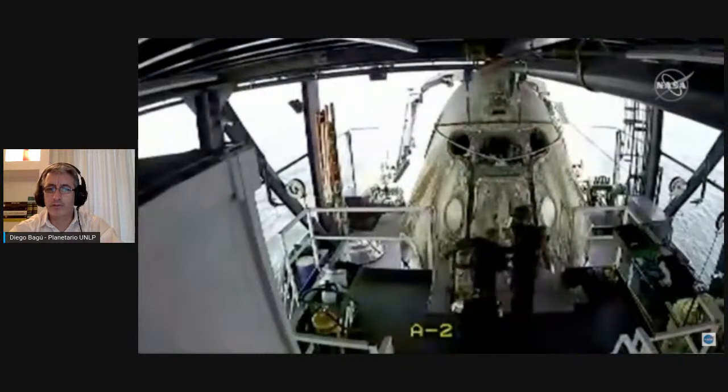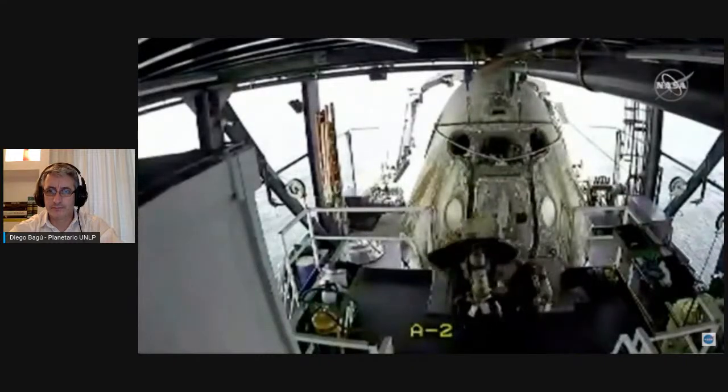Egress process, getting Bob and Doug out of the capsule.